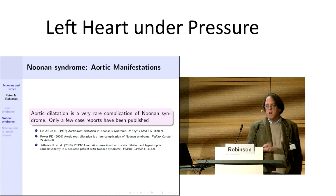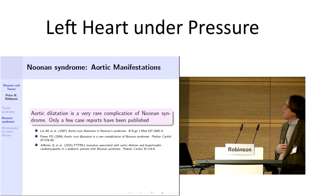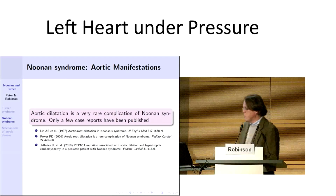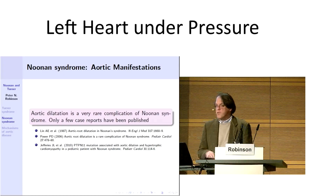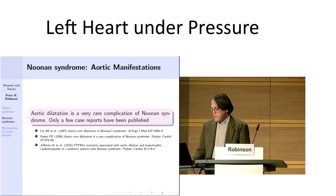Well, aortic dilatation, rarely perhaps dissection, it actually seems to be a rather rare complication. At least, we see patients with Noonan syndrome with some frequency in our outpatient department, and we haven't really heard of this happening very often, actually never. And I just found 3 articles in PubMed that describe case studies with relatively mild aortic dilatation that did not require operative therapy.